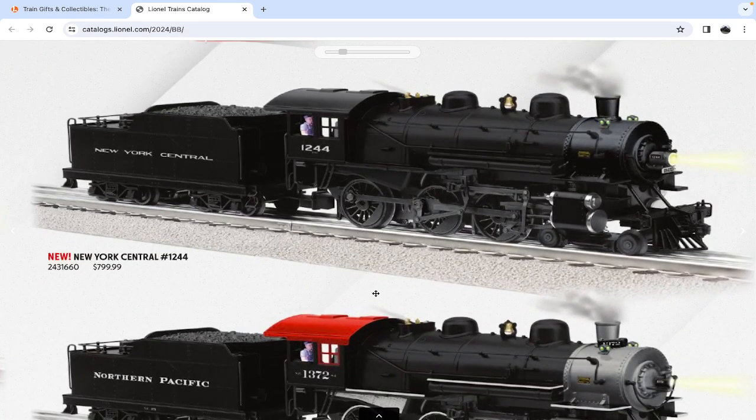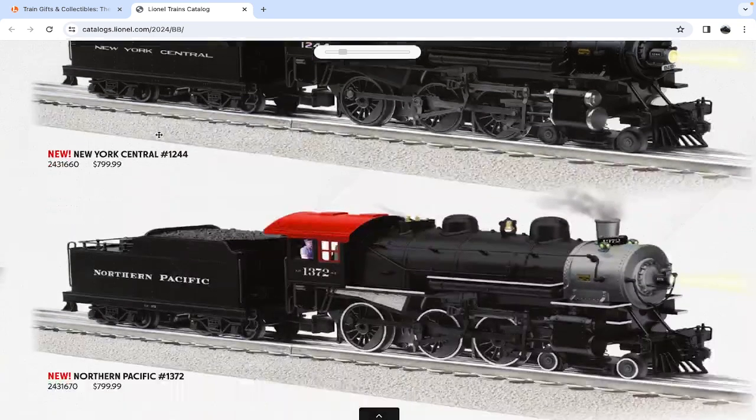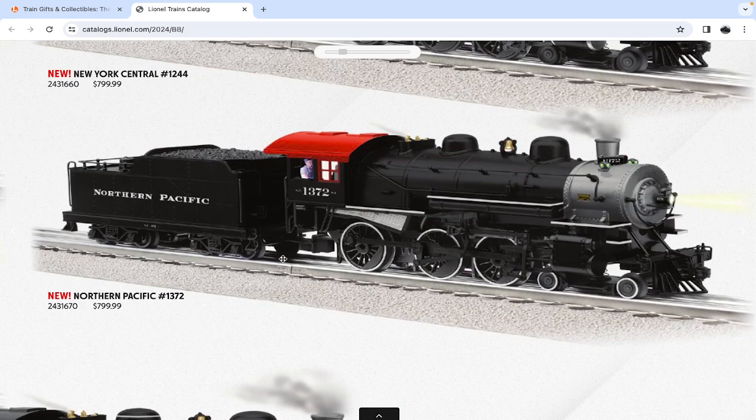And then there's also the standard New York Central in an all-black paint scheme with polished piston heads. Very, very classy. I hope they keep this dark black boiler or smoke box. That is a very nice touch I like. And for $800, yes, that's a little bit higher than I would want it to have been, but considering everything in today's time is still going up and Lionel still needs to make a profit, that is kind of going to be understandable. Northern Pacific number 1372, beautiful with that red-orange cab.